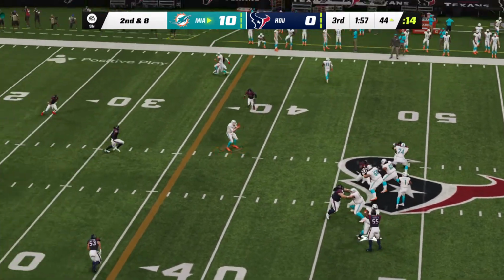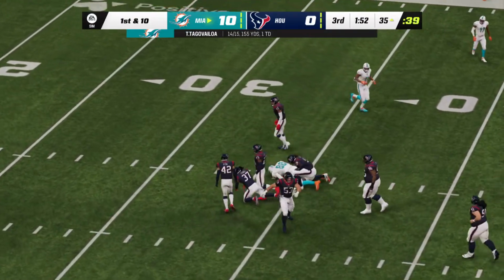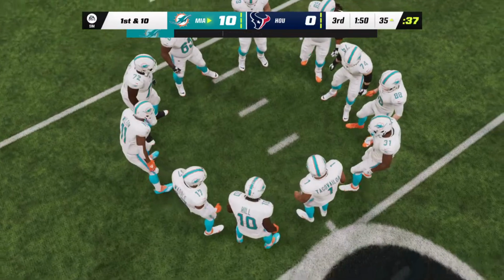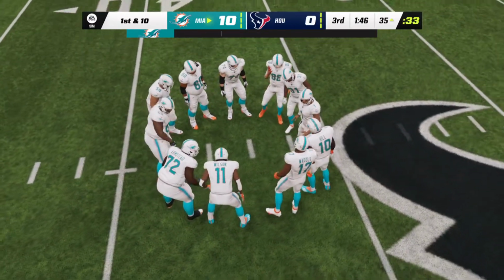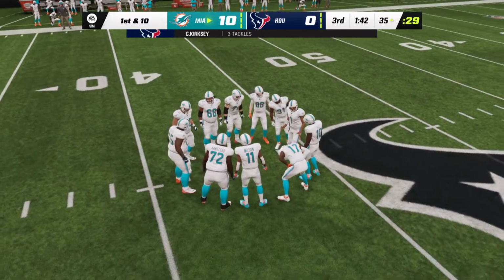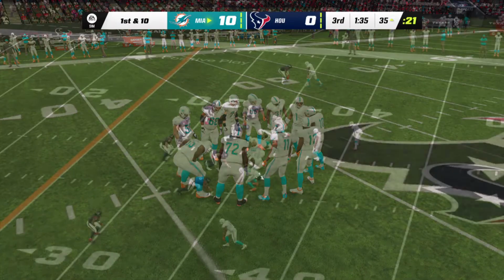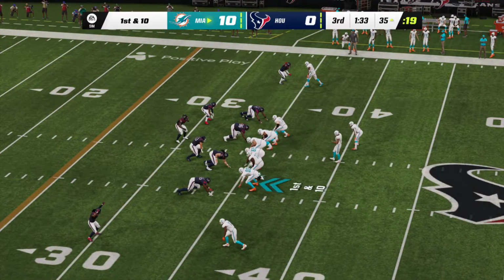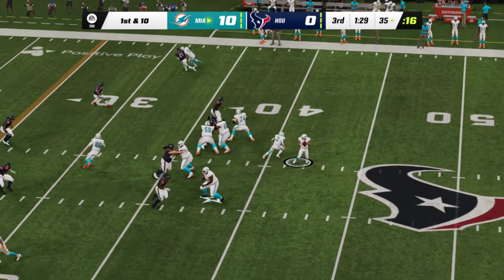From the 44, Tua over the middle. He's got Gesicki, the big 6'5" tight end. Tua finding Gesicki there for a Dolphin first. And he's the epitome of what we call the move tight end, a guy that you can line up anywhere, in the slot, out wide, in tight, doesn't really matter because he has such great skills. You want to utilize him in all aspects of your passing offense. And there he was in the slot for the catch.